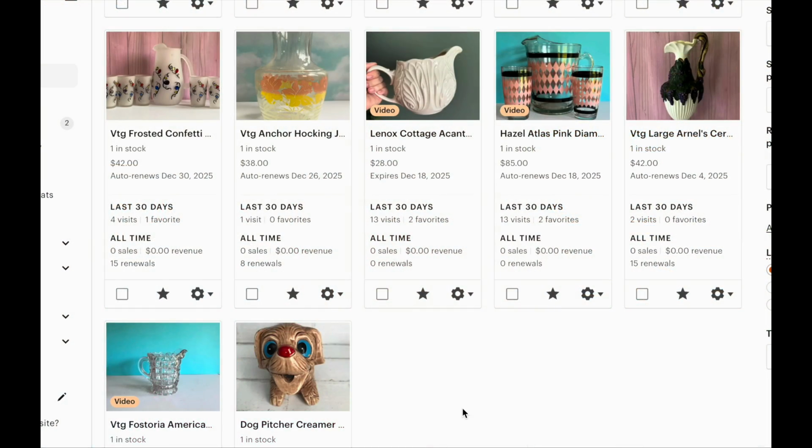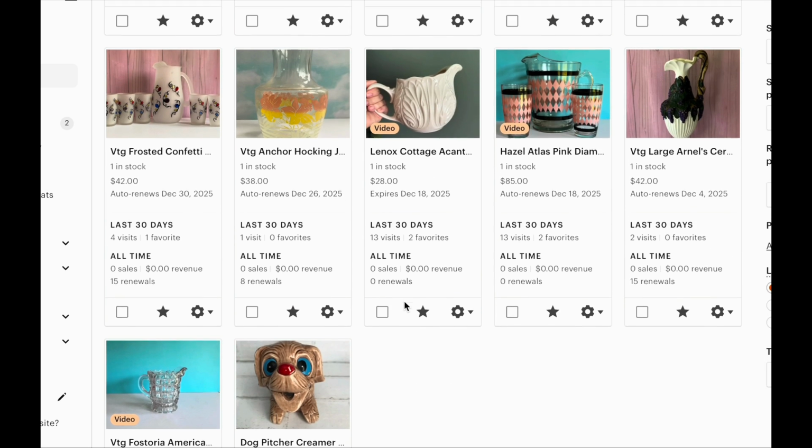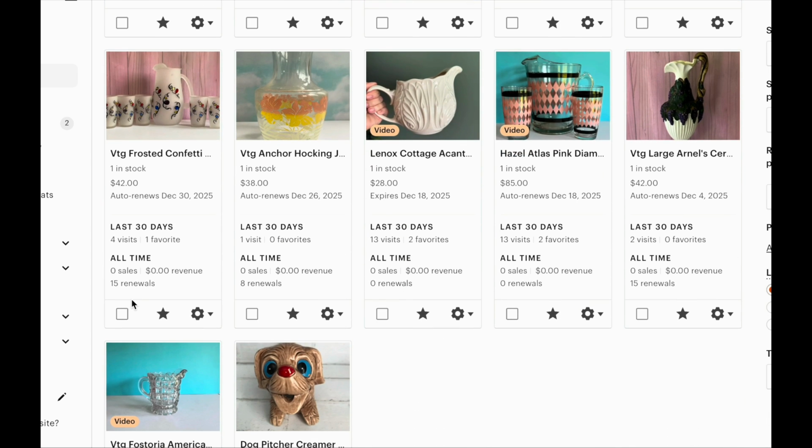Or you can open up your listings page and it'll show you the renewals on there. So you can see the dog had been renewed like 17 times. And renewals happen every 4 months. And the picture had been renewed 15 times. So those had been in my shop for quite a while.